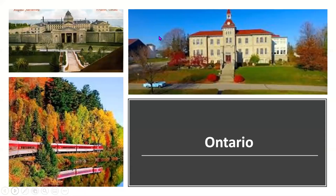And then we go to Kingston. And Kingston, the top left picture. Kingston is a very important city in Ontario and Canada. It's a gorgeous city. It used to be an important military base in the British Empire, especially during the War of 1812. It was Canada's first capital city. It's home to the National Historic Sites, military institutions, and more.